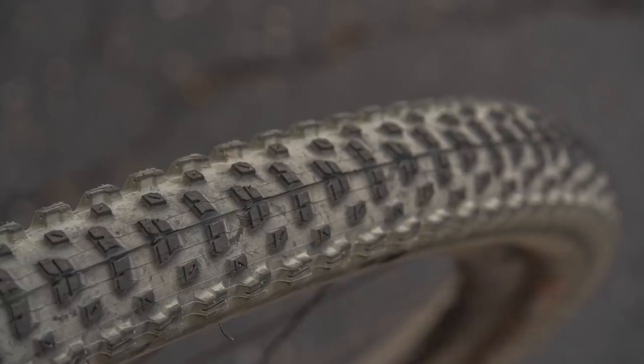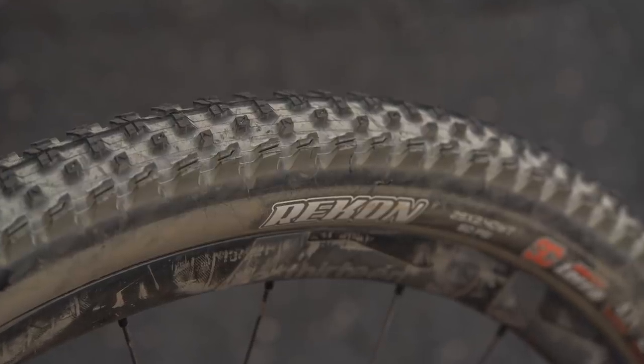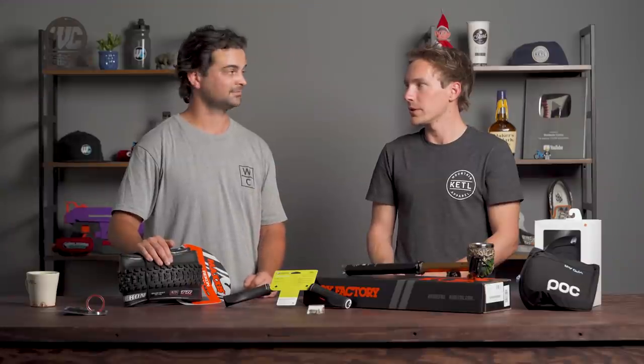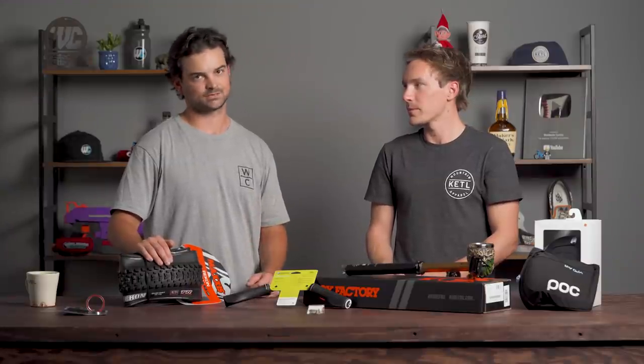And it actually grips way better than I had anticipated. I was expecting to just wash out the front end all the time, but it actually holds on pretty good. And it rolls so fast. This thing eats miles.